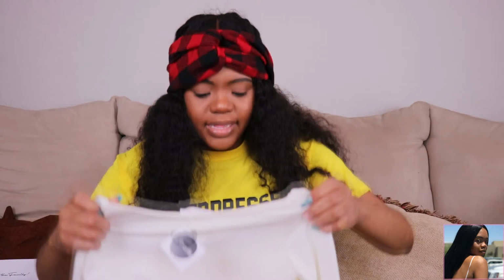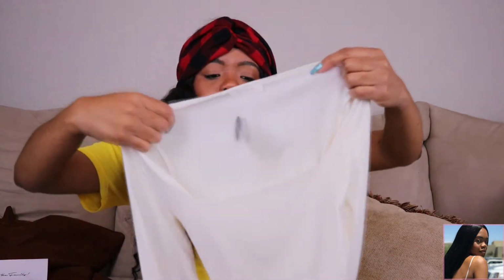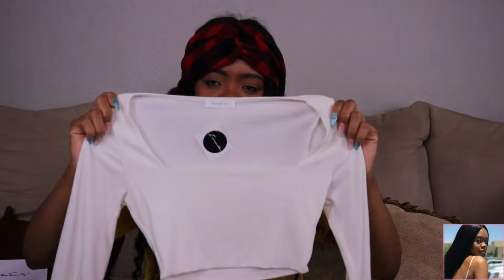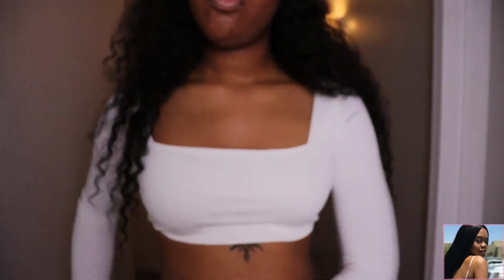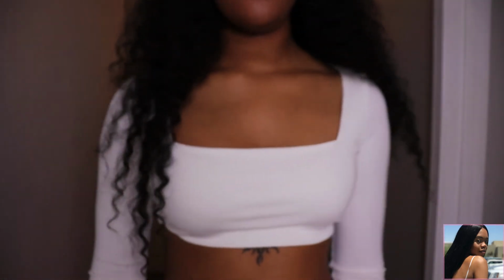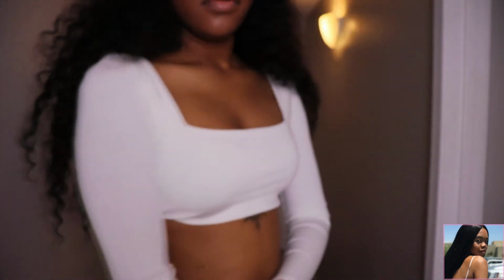And then the next item that I did get, this was really, really cute. Obviously everything that I got I thought was really, really cute. That's why I got it. But it's just this basic off-white t-shirt. And then once again, it has that kind of square. I don't even know the proper terminology for it. But it has the kind of square shape at the top. I don't know if you guys can see it.